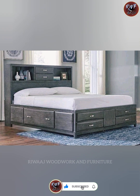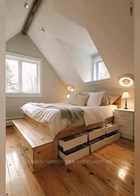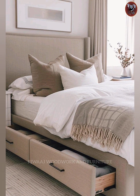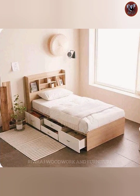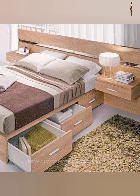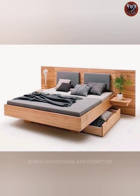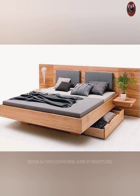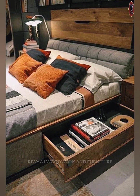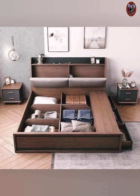Dear viewers, maximizing storage space is a common challenge in modern homes, especially in small apartments or compact bedrooms. Storage bed cots, also known as storage beds, are an excellent solution combining comfort with functionality. These beds come in various styles and mechanisms, offering hidden storage without taking up extra floor space. Here are some practical and stylish storage bed cot design ideas to consider.